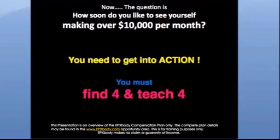And you can change the timeline here. This is what we're going to cover for people that want to move fast and put in a little bit of effort, because the reward at the end is powerful. But this is just based on finding 4 people, qualifying for the guaranteed minimum check, and then teaching them to do the exact same thing. So find 4 and teach 4.